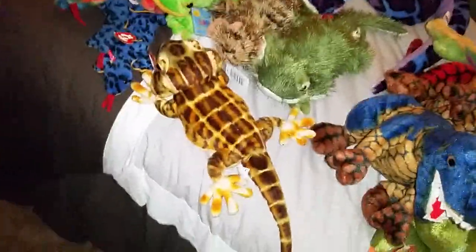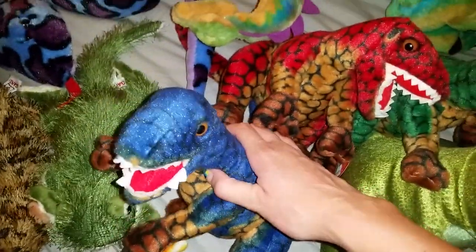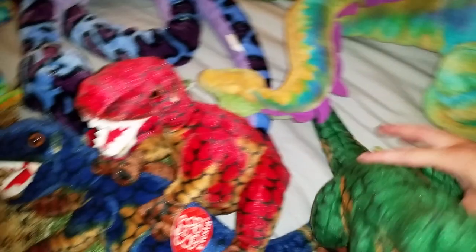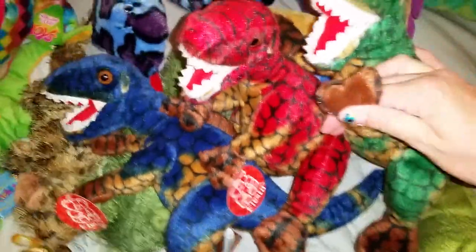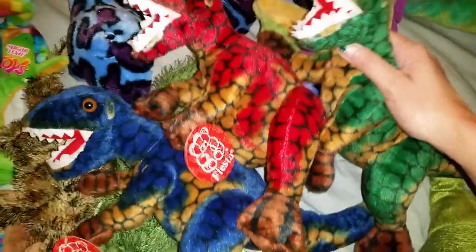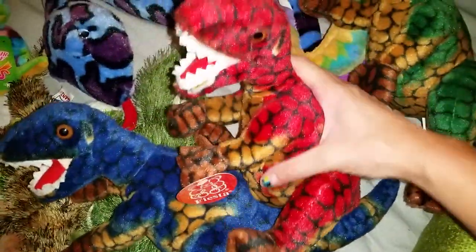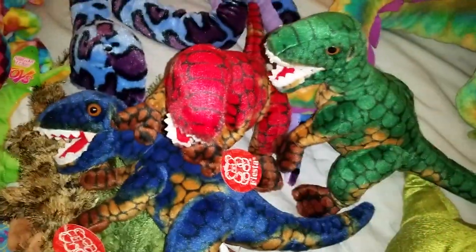And then here are the dinosaurs. These three are Fiesta T-Rexes, but I call them raptors because they look more like raptors. And I got these for my birthday from my husband. And what happened to your tag? His tag. He must have ate it. But yeah, this is Huey, Dewey, and Louie. I know, pretty original, but yeah. I just like Fiesta's style of their plush, and they're really cute. So yeah, Huey, Dewey, Louie.